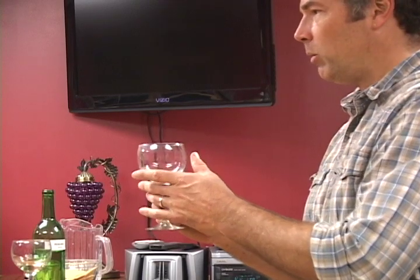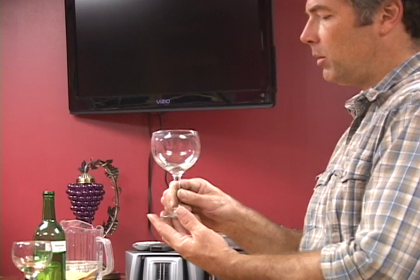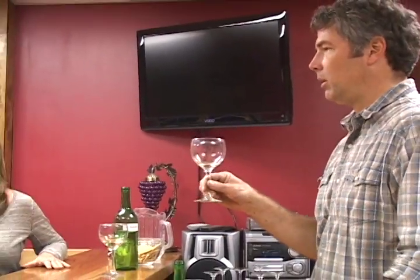If you're holding a white wine that's served cool, or a sweet wine, then you would usually hold it like this. If someone's holding it like that, that's usually just their preference, but that's why the stems are on it. It's more likely a white wine if they're holding it like this.